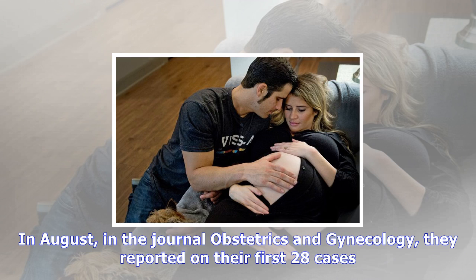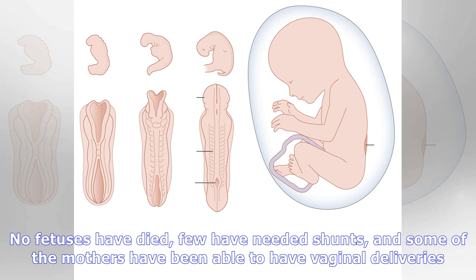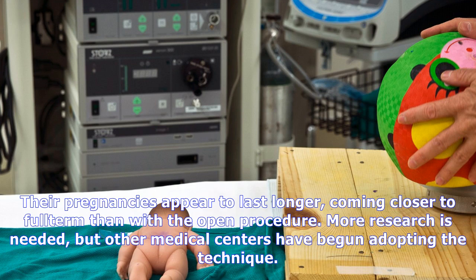To develop their fetoscopic procedure, Dr. Belfort and Dr. Whitehead operated on sheep and spent several hundred hours over the course of 2 years practicing on a simulator that they had created. It consisted of a rubber kickball, about the size of a basketball, like a uterus at 24 weeks of pregnancy, with a doll inside, wrapped in chicken skin that they cut to mimic the defect in spina bifida.